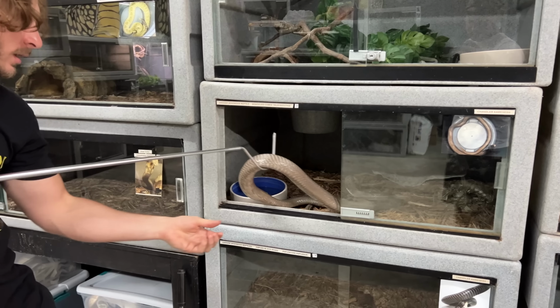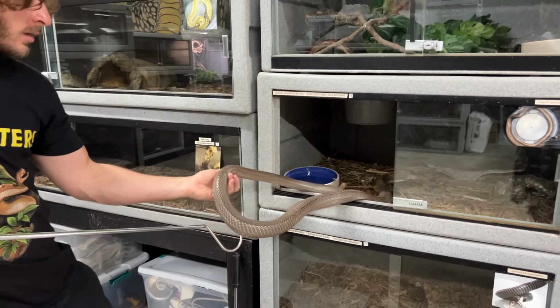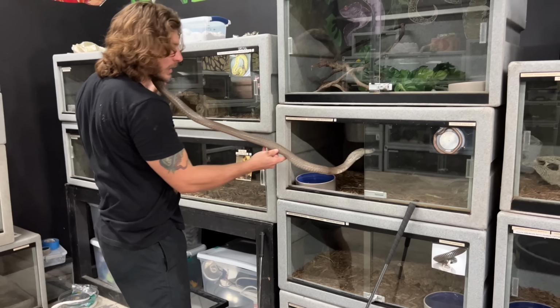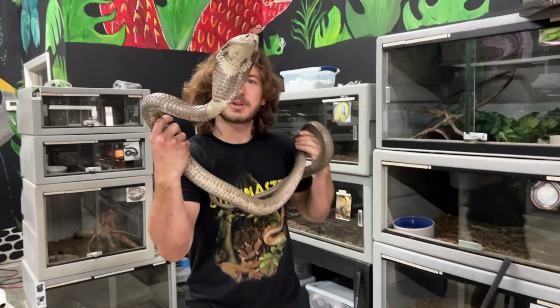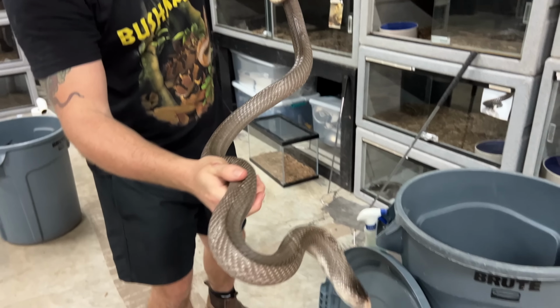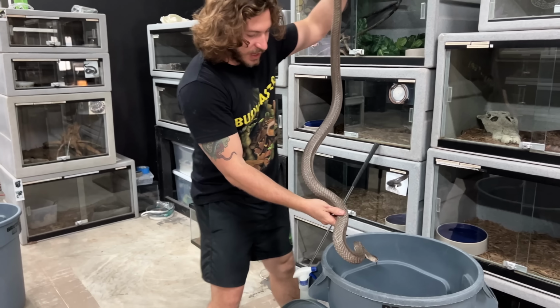As you can see, she's still a little skinny, but she's definitely gained a lot more weight. Look at that. Beautiful monocled cobra. First ever cobra I've had the privilege of handling. She is a good sized specimen, fully loaded with venom.